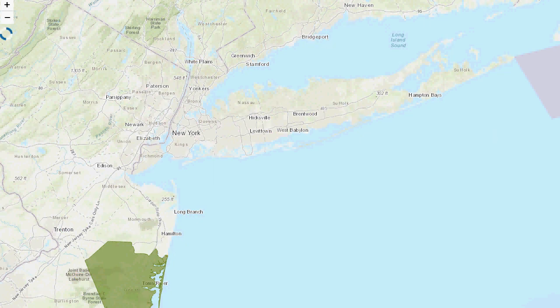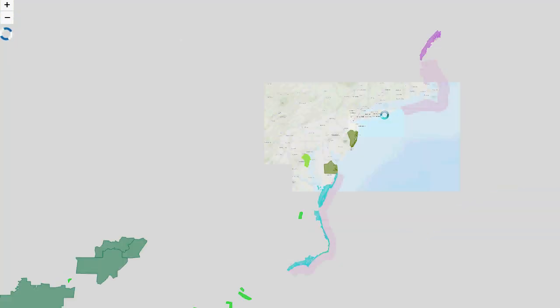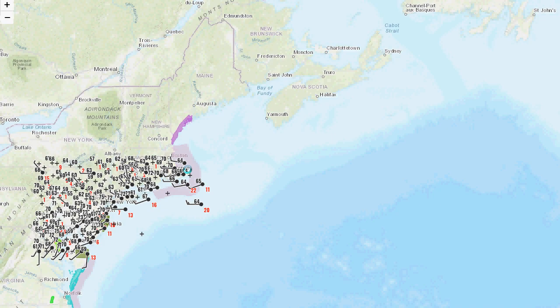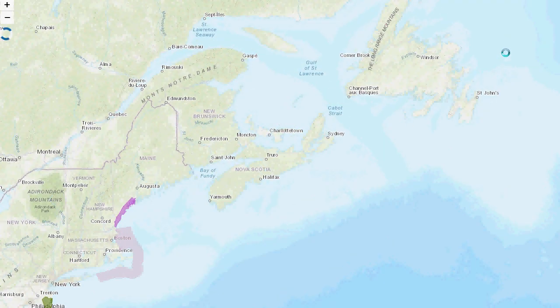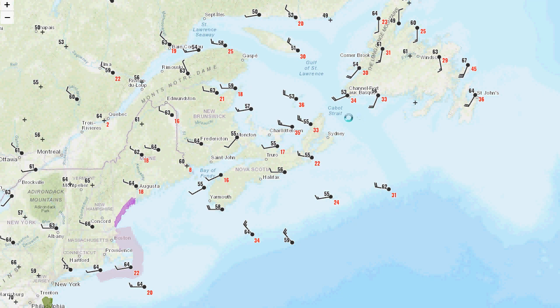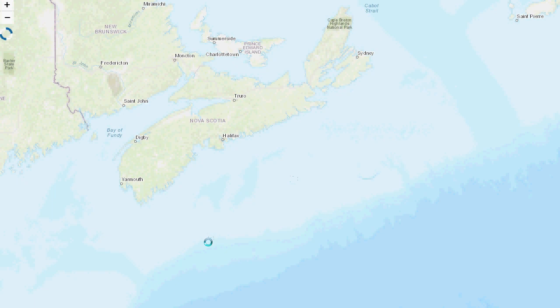So let me go back to the observations, and we're going to look at some of the observations from up north. See what's going on up there as far as the waves go. They did have about 30, I think, when I checked the map, like 30 or 40,000 power outages. A lot, but not as devastating as it could have been. And they restored the power pretty quickly, actually. Most of those outages have been fixed already. So Nova Scotia Power is a pretty good electric company.